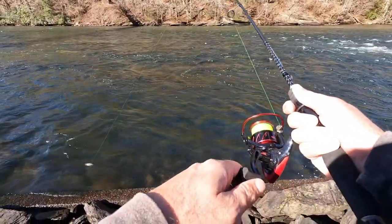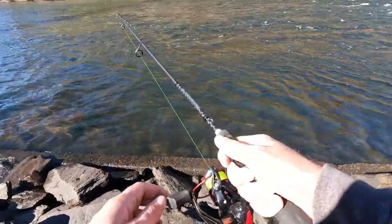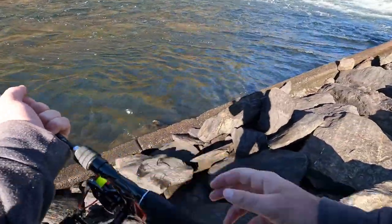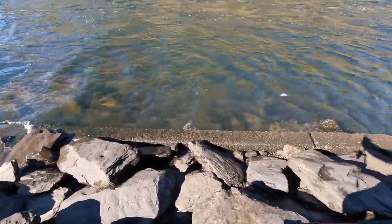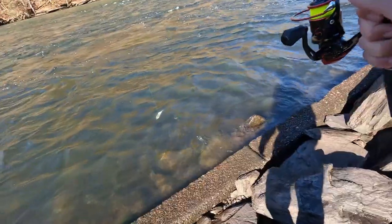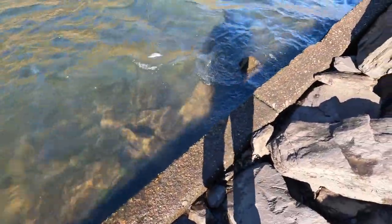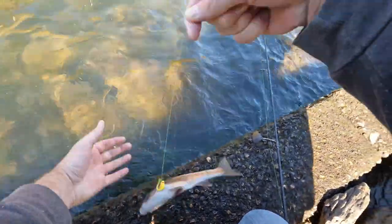And is it a trout? I side hooked a trout. Let me get this thing hooked. Usually the water's up over this thing and it's really hard to get down here. So luckily the water's not too bad. So I hooked a rainbow trout in the side. Look how fat that thing is though.